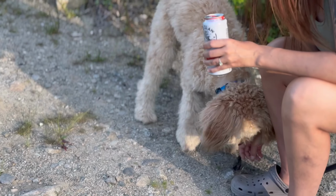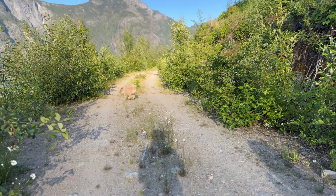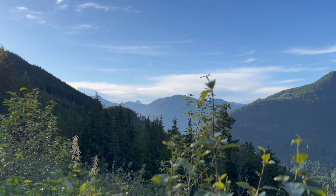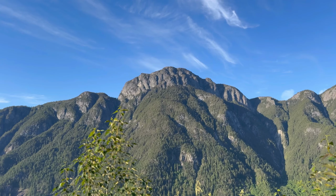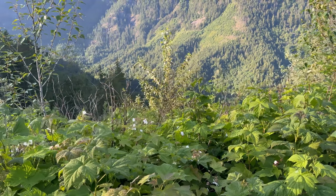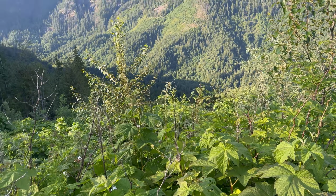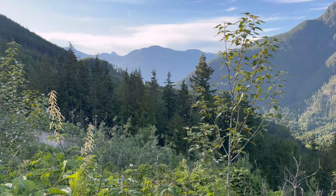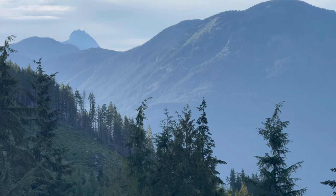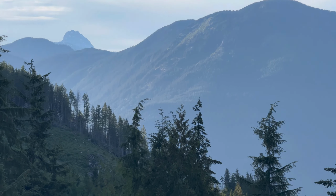Good job. Good boy. Ready? So where we came up was way, way down there in the valley. We're surprisingly high. You get quite the view up here. Mountain range way over there. I'm not so sure what that mountain's called.